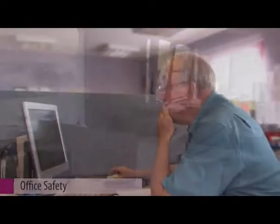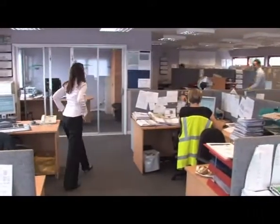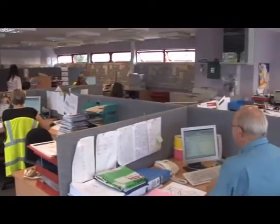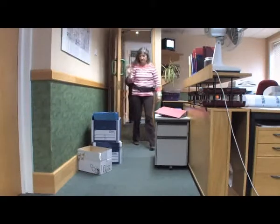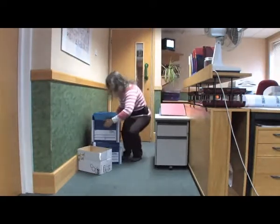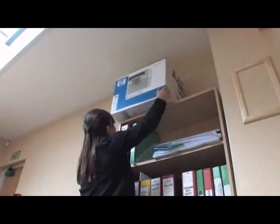Office safety. Many serious and disabling accidents occur in office environments every year. You must play your part to ensure the safety of yourself and those who work with you. It's important that you store equipment and materials in a safe manner, keeping aisles and fire escape routes free, and ensuring heavy items are not stored at height.